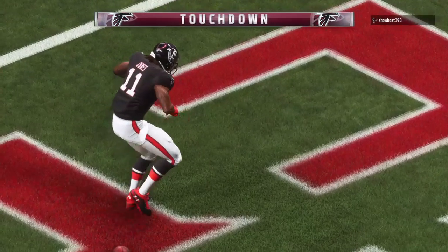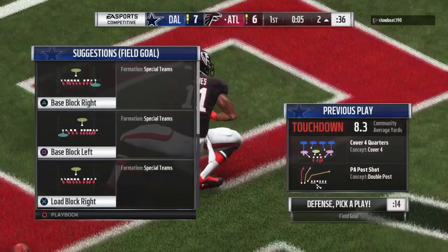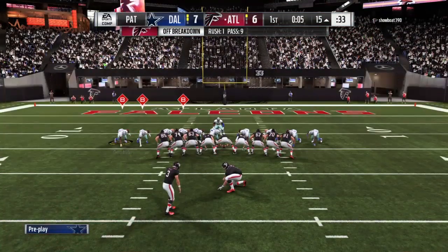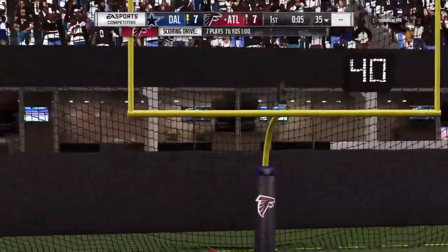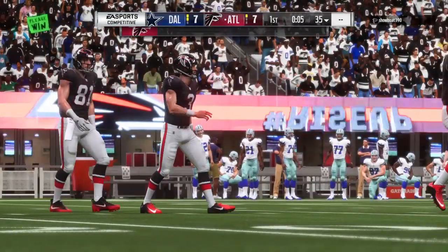It's Jones for the Falcon touchdown. Julio Jones, 31 yards. Now the Falcons are an extra point away from tying the football game. Bryant's extra point up and good, and we are tied at 7.